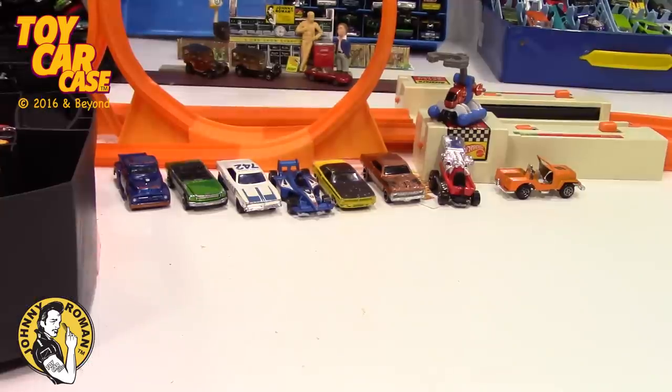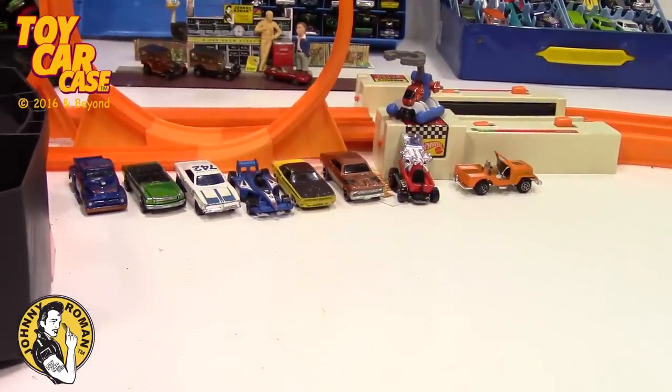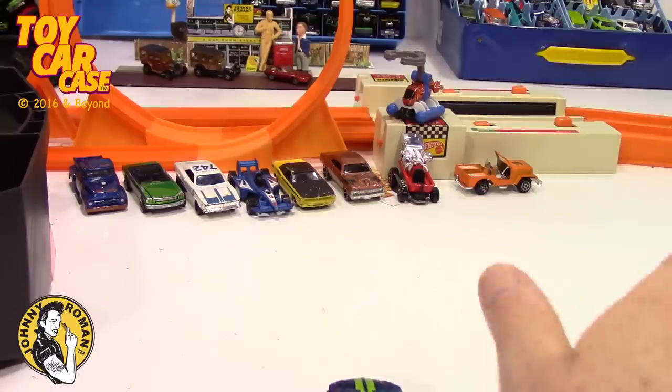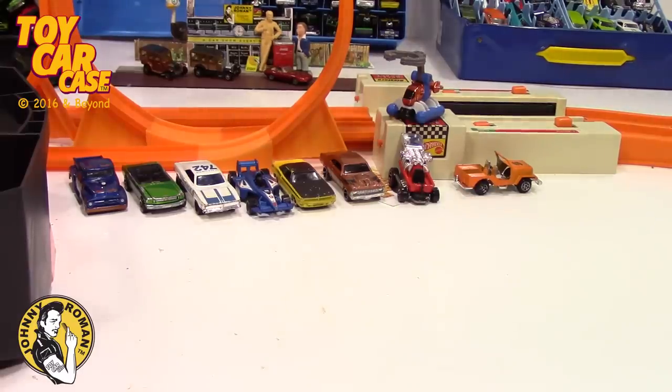Oh, some of the things that I see off camera is so funny. So this car crashed into that little Jeep, got behind it, and pushed the Jeep all the way down the end of the racetrack.